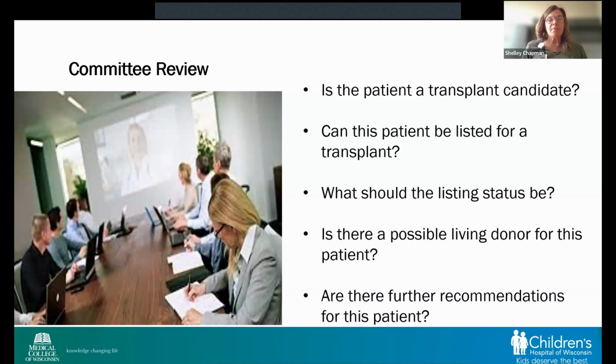Other things that could come up to make a patient not ready for active status could be concerns about adherence to medications. If it is determined that there are concerns about their ability or willingness to follow the transplant medication regimen afterwards, this is very concerning because a transplant will not be able to be successful if the medications are not given appropriately. And if there is a lot of concern from the team that the patient is not going to take their medications afterwards, this could be a reason that the patient is not deemed a candidate.